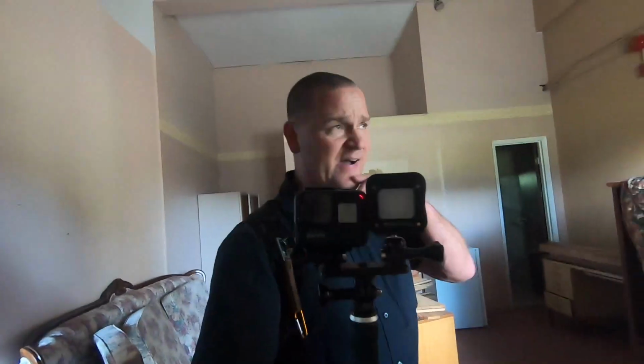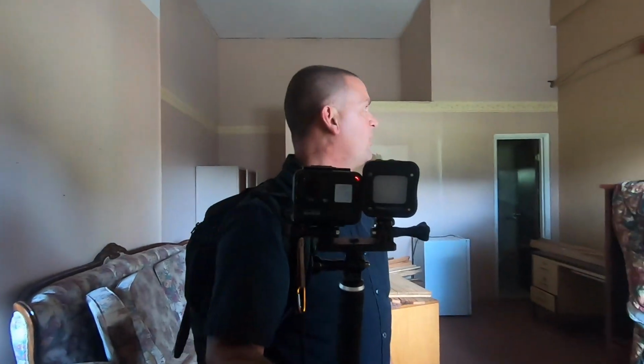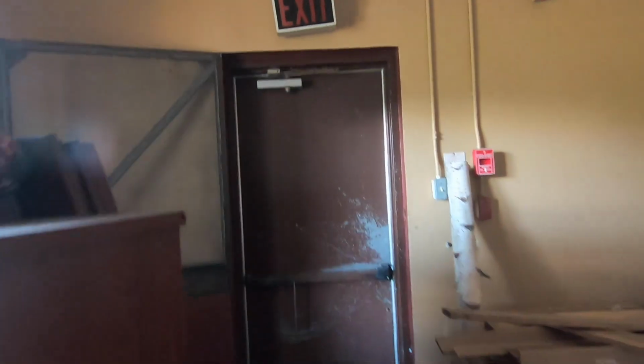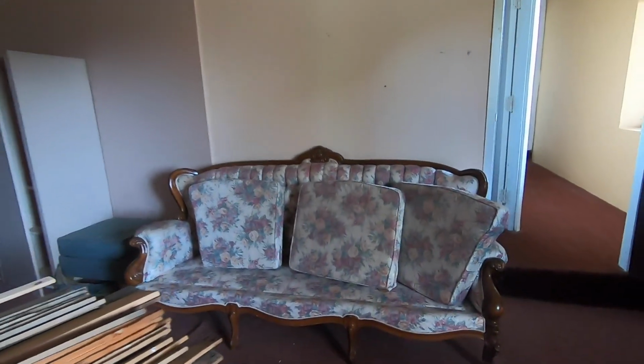Okay, guys, so I found this strange little section of the hotel with just like two or three little rooms, almost like it's just for staff rooms and stuff. So I'll show you. There's the door right here that goes outside. And as I turn around, you got a bathroom over there, fancy couch right here. Come on in, there's a very small room with a single bed right there.